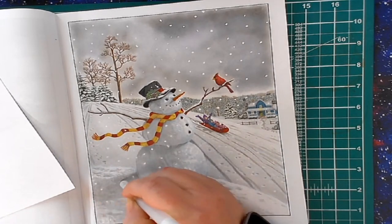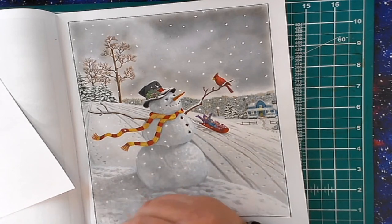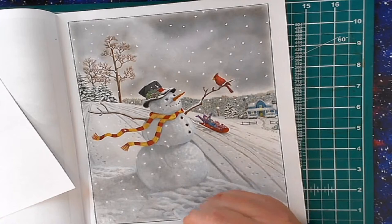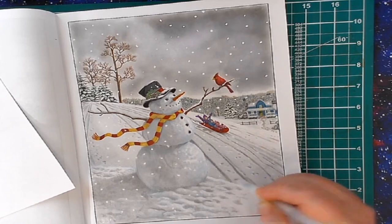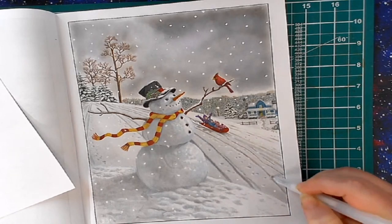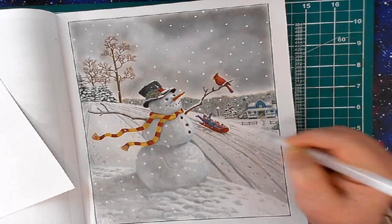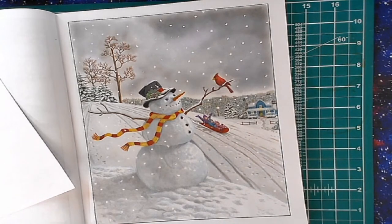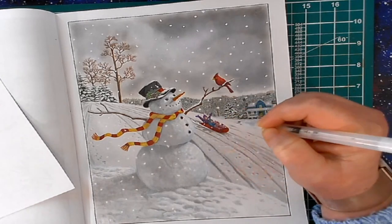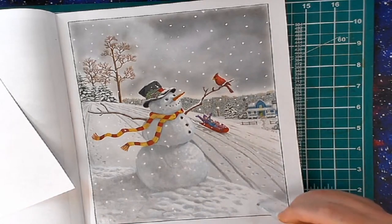Okay. A few more snowdrops here that we covered up while doing the coloring. Okay, and this one here. Is there any more? I think that's it. We'll just put one there anyway.